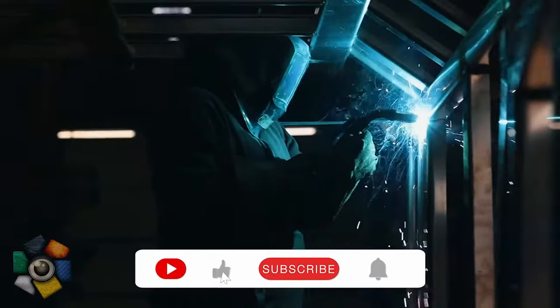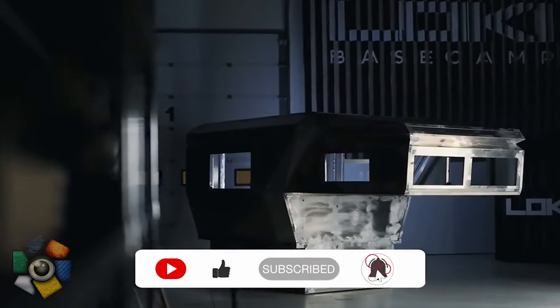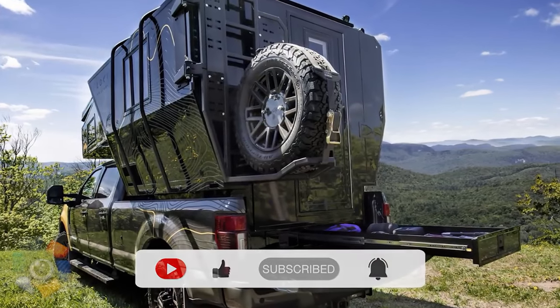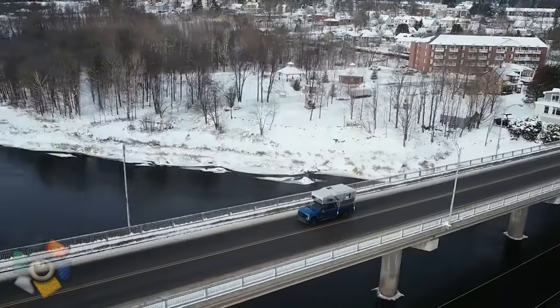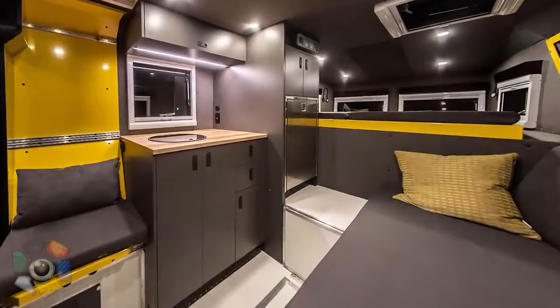That product includes the Falcon series, which is a package of three slide-on trailers. Each version is fitted for different trucks, with the Falcon 8 being larger than both the Falcon 5 or 6. Loki Base Camp makes quite an effort. They say each of their units is handcrafted, from the aluminum frame to the interior finishes.